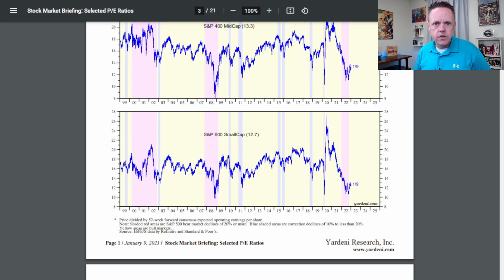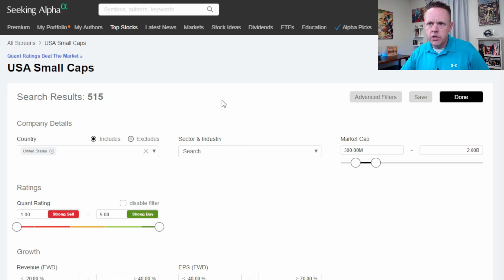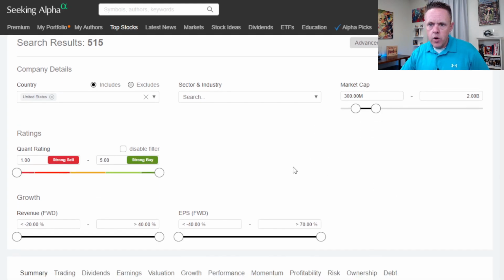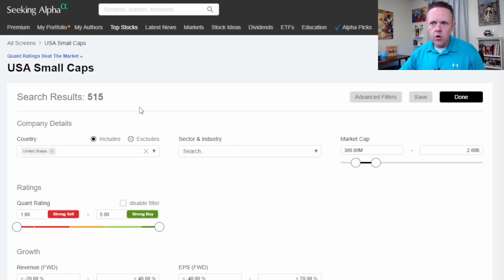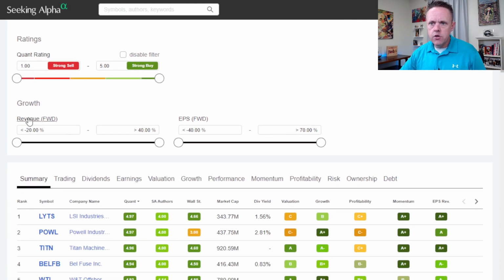All right, so with that report in mind, I just put together a stock screener here in Seeking Alpha. You can see it's USA small caps, so market cap between 300 million and $2 billion. At least in my world, I want to see growth at the top and bottom lines. That's just going to be the first filter I do so that I don't have to go through 515 names, right? So I'm going to go down here to this growth tab for revenue, and this is revenue looking forward, right? We always want to be looking ahead.